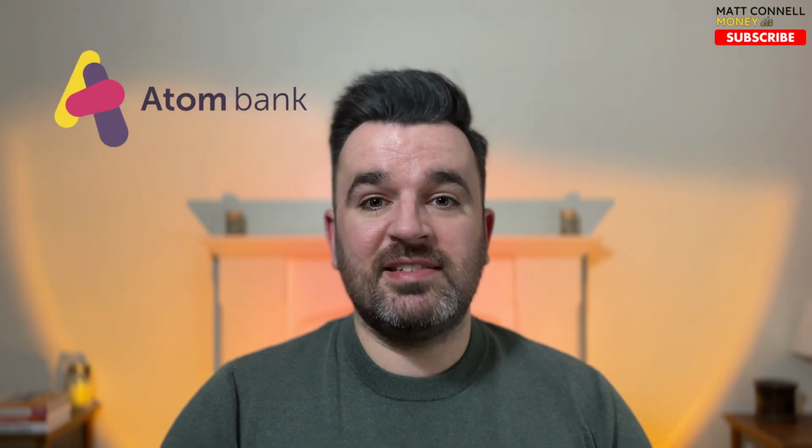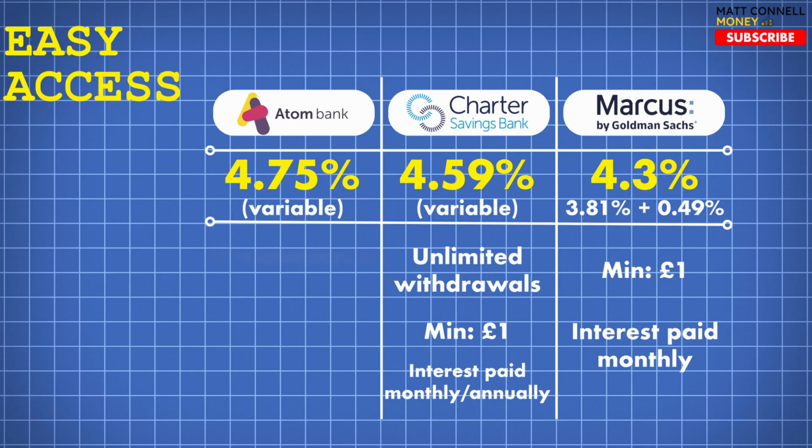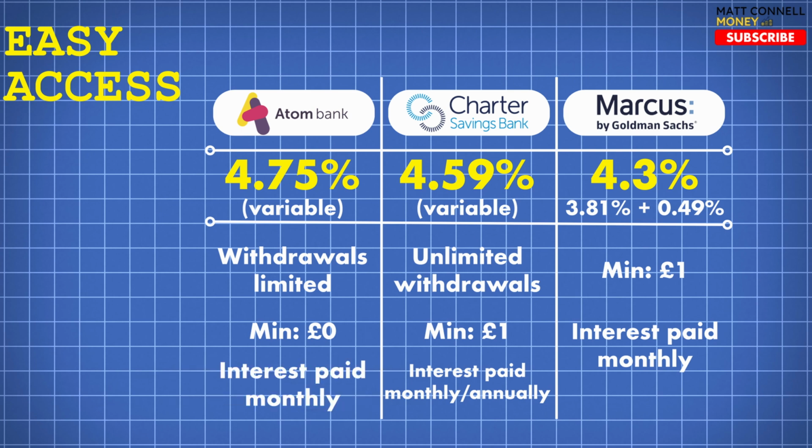And in first place is Atom Bank with a 4.75% easy access savings account. Now the watch out with this account is that there are limited withdrawals and the rate drops to 3% in months where you do withdraw. But there isn't a minimum that you need to deposit, and the interest on this account is also paid monthly.